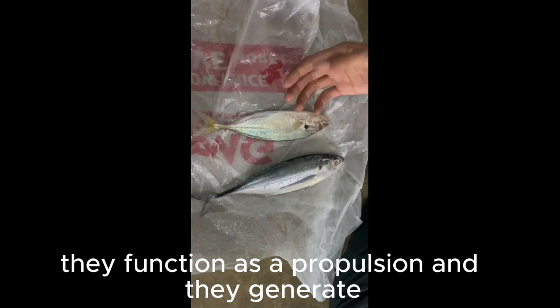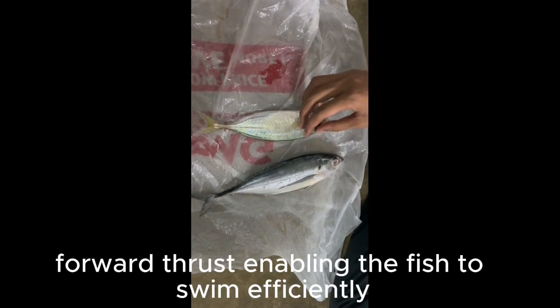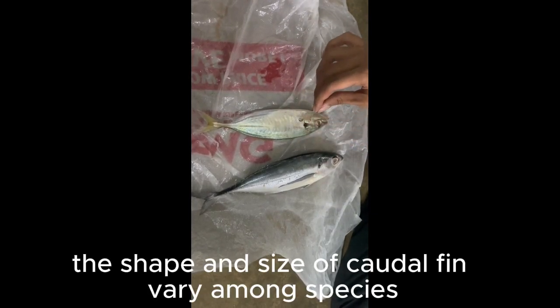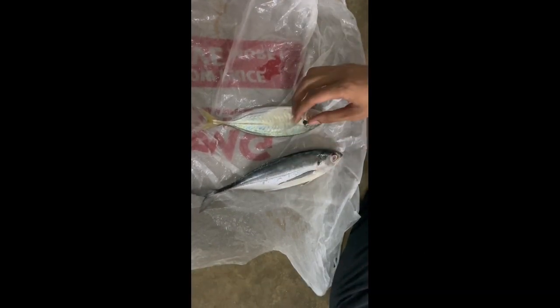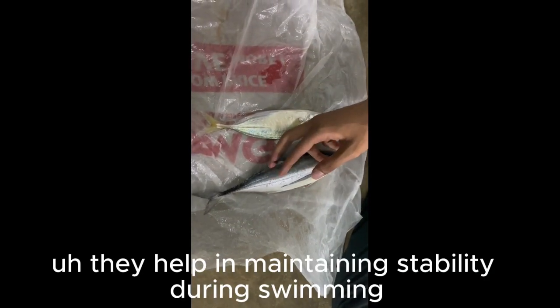They function as propulsion, and they generate forward thrust, enabling the fish to swim efficiently. The shape and size of the caudal fin vary among species, as you can see here. The next fin, the dorsal fin. They help in maintaining stability during swimming.